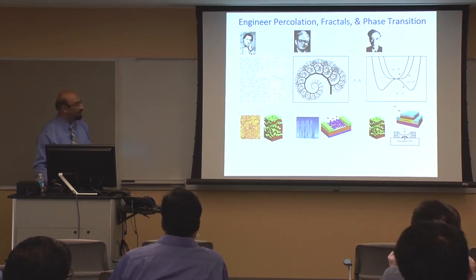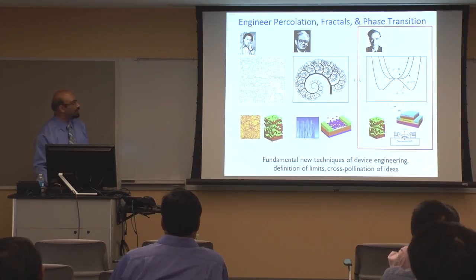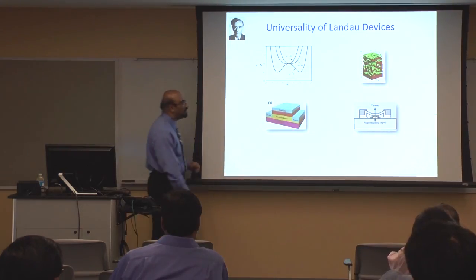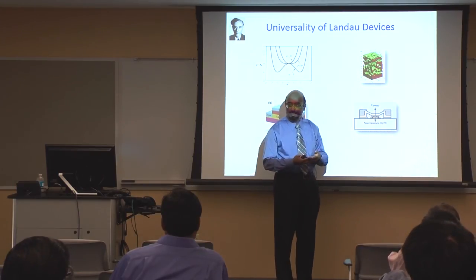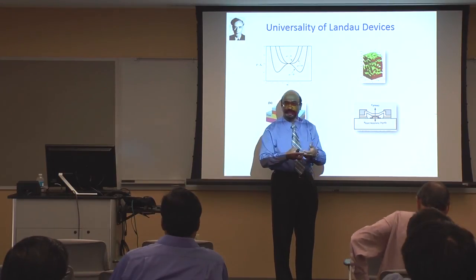Because when you view it in the right light, many problems that look completely uncorrelated or completely disjoint turn out to be the same problem. So here are 3 structures. One is 2 polymers, which are the basis of organic solar cells. There is a donor and an acceptor. And when you raise the temperature, it phase segregates.